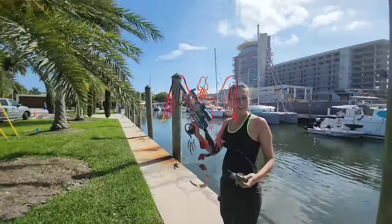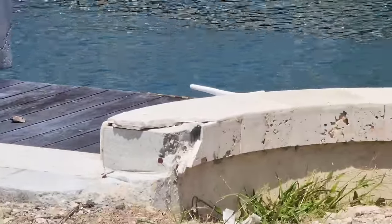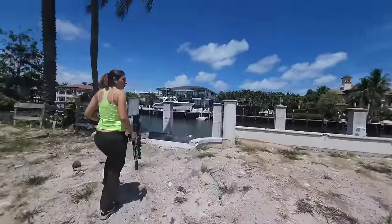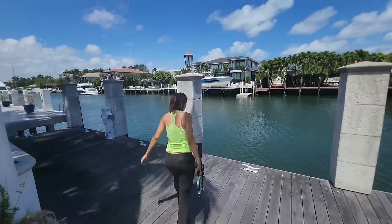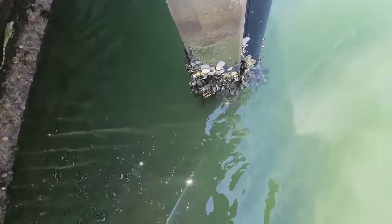The other trusty atomic. That boat's up off the water, so it's pretty safe. Ooh, the water's clear. Man, it's just super deep here. We wouldn't be able to pick him up off the bottom here. See anything? Yeah? He's down there? Looks like it.